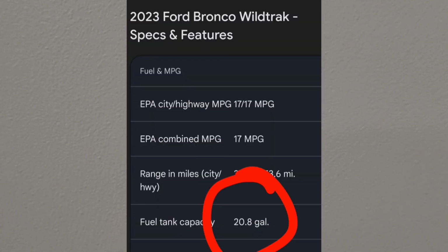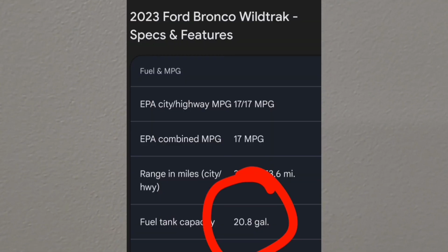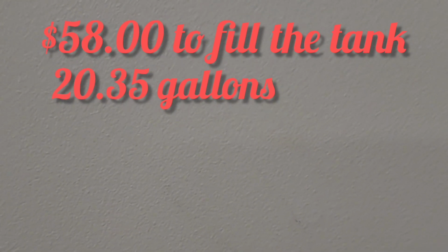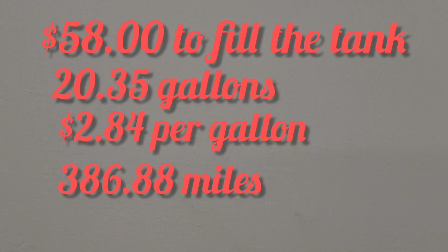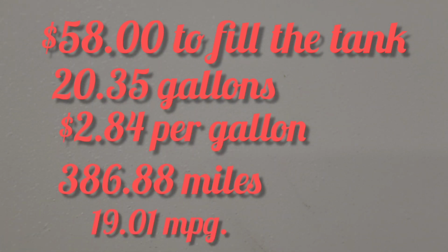So like a bonehead, I realized I didn't record what my ending total miles per tank was. So I had to look it up on Google, and they say that the 2023 Bronco Wildtrak has a 20.8 gallon fuel tank. So we got $58 into the regular 88 and 20.35 gallons. I told you it was almost empty. And $2.84 a gallon. Now, according to Google, I should have been able to drive about 386.88 miles on a tank. Okay, so that would give me about 19.01 miles per gallon. Not the 18.6 as I showed on the odometer.